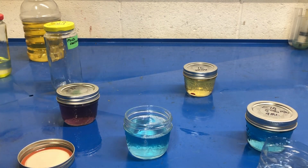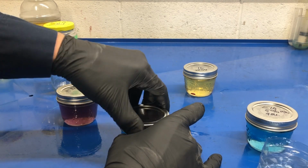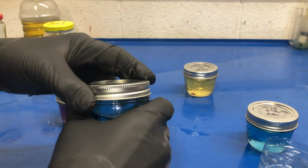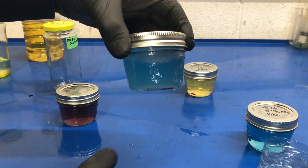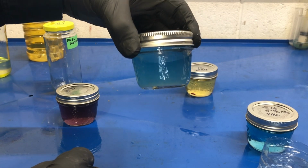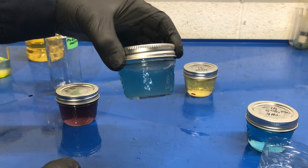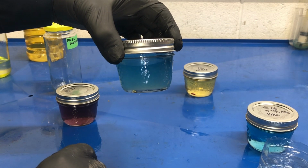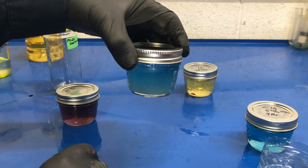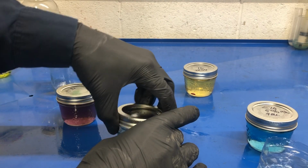Okay, now this will end up the same way as, you see how it goes cloudy? See, it's cloudy already. So we know right away there's water in that. So I took that sample of fuel and shook it up. Nothing more than just looking at it, and we can see that it's not right. It's got some amount of water in it.